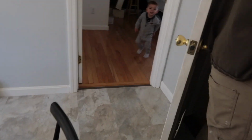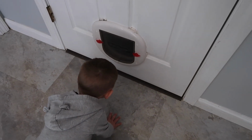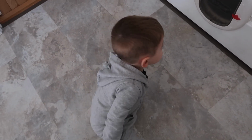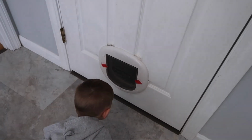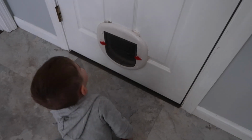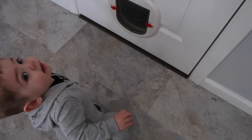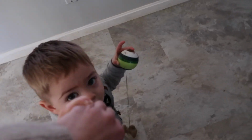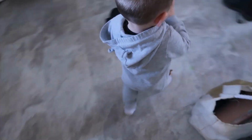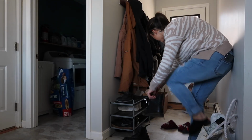Get him ready. Valor. Close this door behind me. Whoa. Come on, let's get your boots on. You see Dad down there? Daddy. You see. That's a cat door. Are you okay? Let's go get your boots on, honey. Daddy. Yeah, Daddy. We're gonna go to the store. Okay, let's go. Let's get your boots on. Mama's gonna get her boots on.